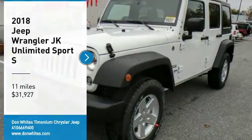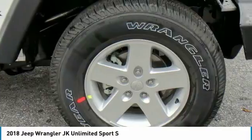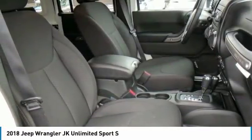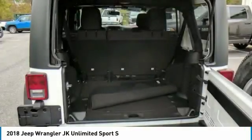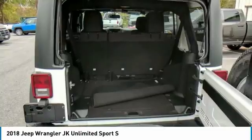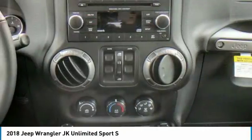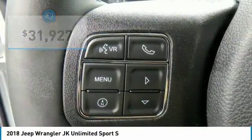Choice today with the 2018 Jeep Wrangler JK. The Wrangler JK is built with adventure in mind. Its rugged style is paired perfectly with power and performance. Not to be outdone, the interior comes equipped with plenty of technology, storage, and sound system capabilities. And it's priced below $35,000.